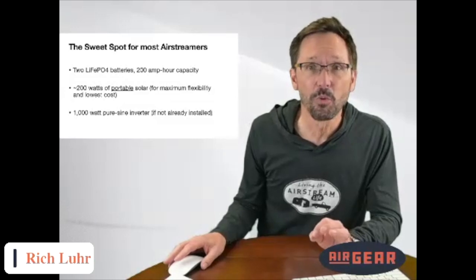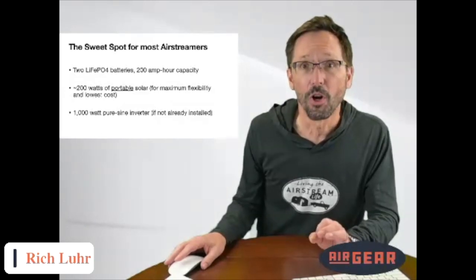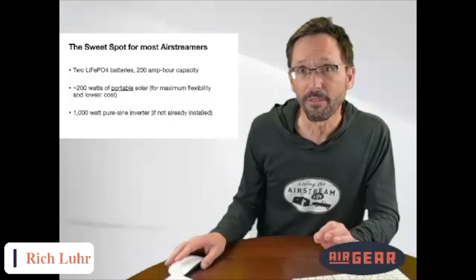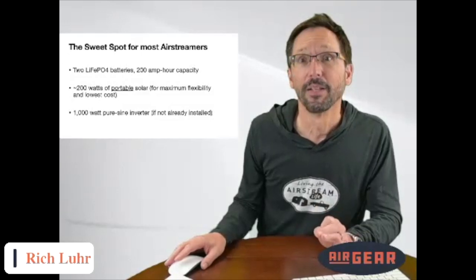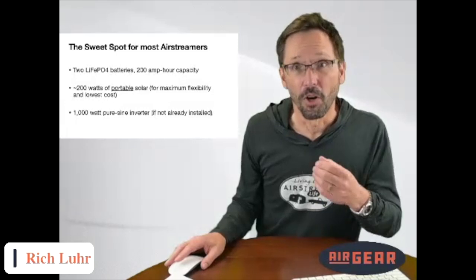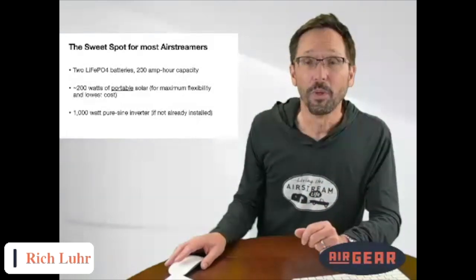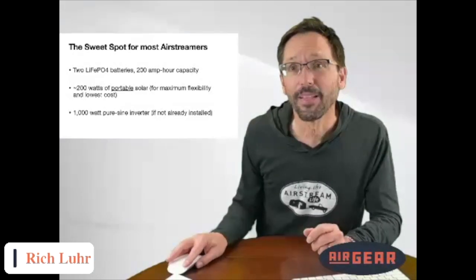From actual monitoring, I know my two Renogy batteries will charge at typically 300 watts. And when they're really discharged, they'll charge at 400 watts. That's pretty fast. It is true that lithium charges faster, but it's only true when you've got the power to back it up. So let's see here.